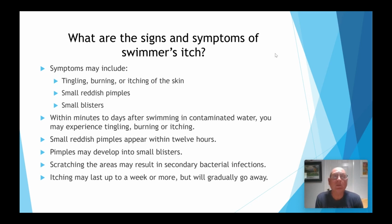What are the signs and symptoms of swimmer's itch? Well, you get a tingling, burning, or itching of the skin, small reddish pimples or small blisters, depending on how allergic you are to the infection that these microscopic parasites give you.